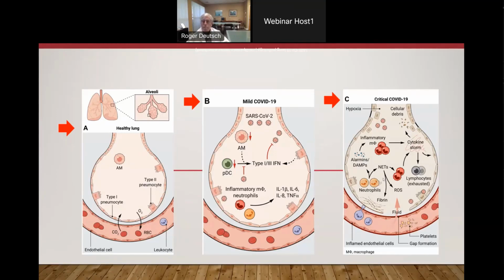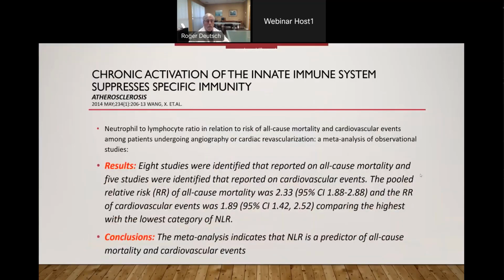Neutrophils are getting activated, producing free radicals and traps and fibrin and causing the depletion or the exhaustion of lymphocytes. So once again, not to be like a broken record, but the important thing here is to have the balance between the innate and the specific immune system. And it's the innate immune system, the activation of which to a hyper degree is what causes the serious complications.